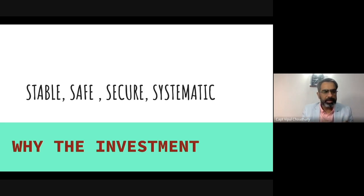Second, it's safe, ready property, furnished, legally, financially, all check boxes ticked. Secured by contract, secured by the lease assurance, secured by paperwork, and systematic.